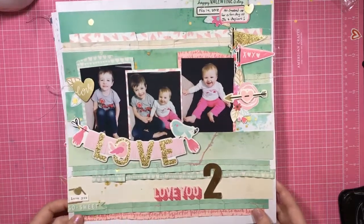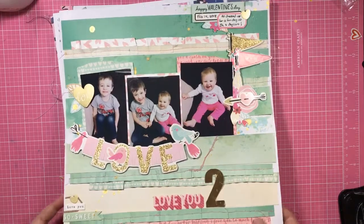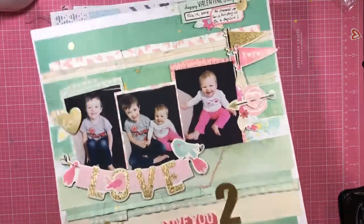So my daughter's first Valentine's Day, it was fun to document and very girly and pretty, but yeah, it works just fine for documenting the fact that Jackson's in it as well.